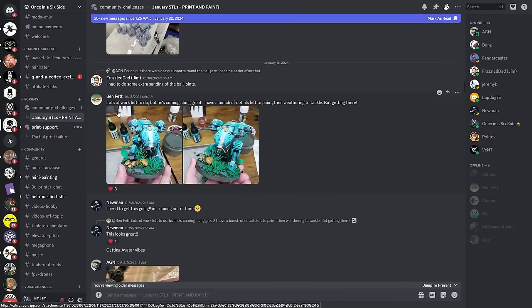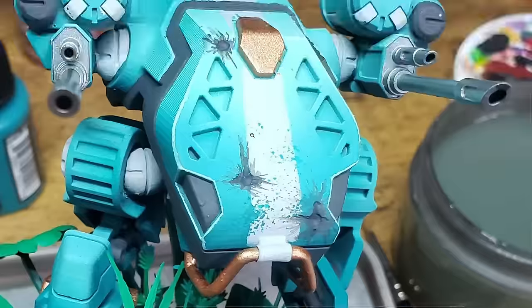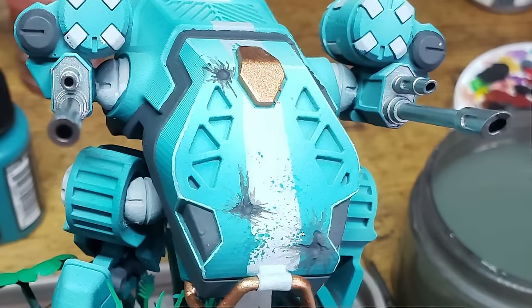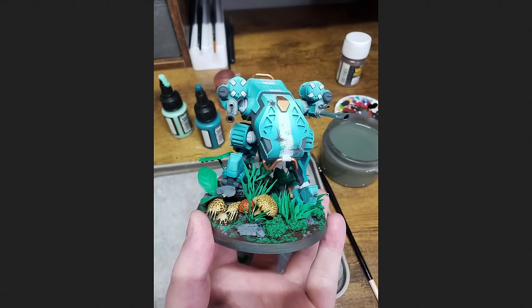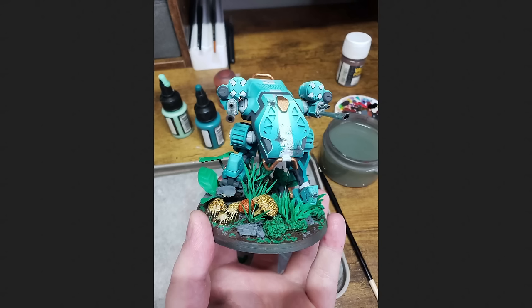Holy shit, look at this, from Ben Fett. Oh, that looks so good. Dude, nice, really clean. I love that you've highlighted these little armor panels in a white or a light gray, and you've got this racing stripe and the weathering and the battle damage. Dude, that is nice. And then look at the base too, holy shit.